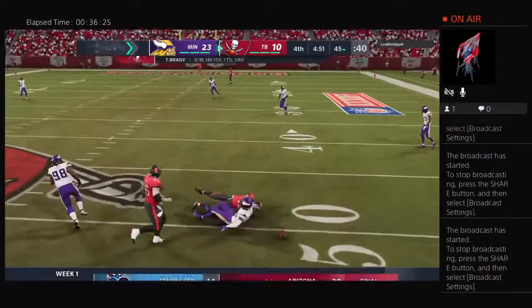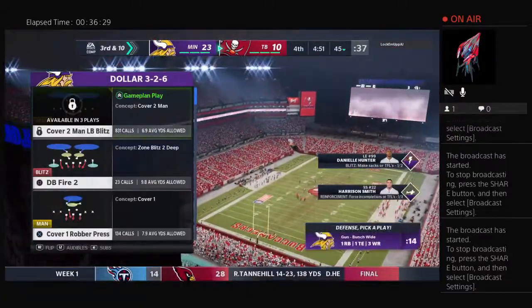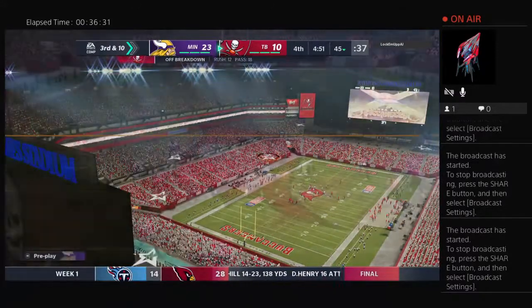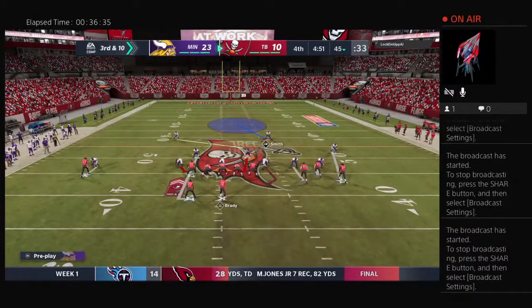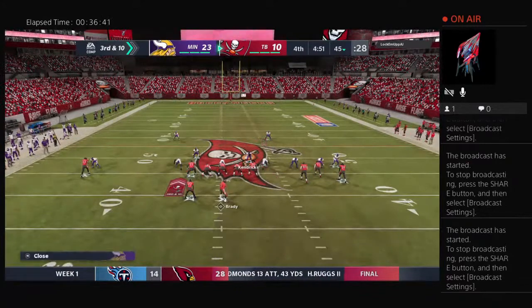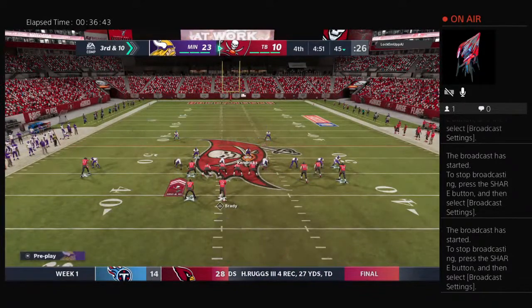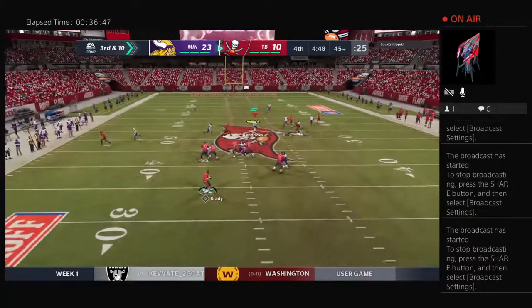The throw on 2nd down by Brady is incomplete. It's been clear in this matchup which side has been the more physical one. It's been this defense. And here's another example on that last play. 53's the Mike. Let's go. And we got Mike, number 50, second. On 3rd down, Brady.